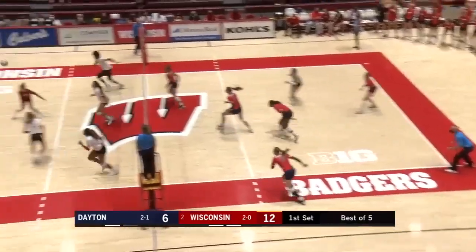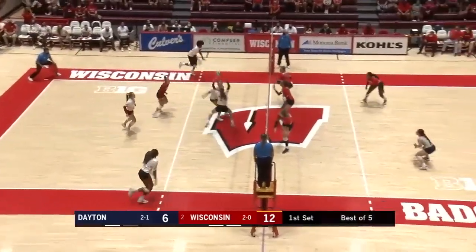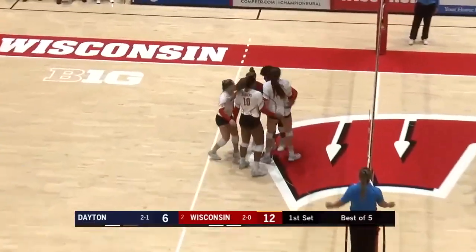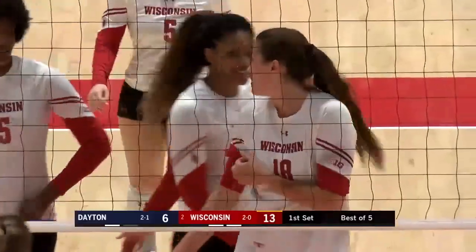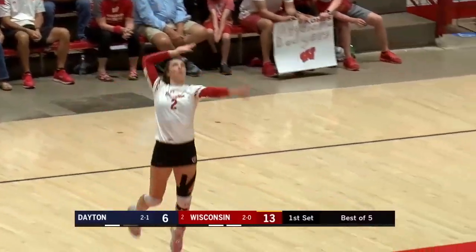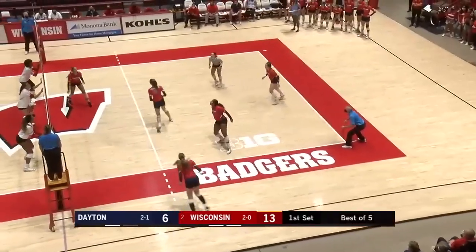Here is a serve by Hilly. Deep overpass back to Boyer on the Badger side. Quick set. Hart, yes! Hart hacks it down with the right hand, and it all started off Hilly's serve. And how quickly Wisconsin got into their offense. 13-6 Wisconsin first set.